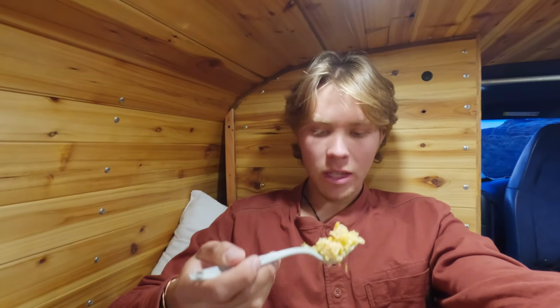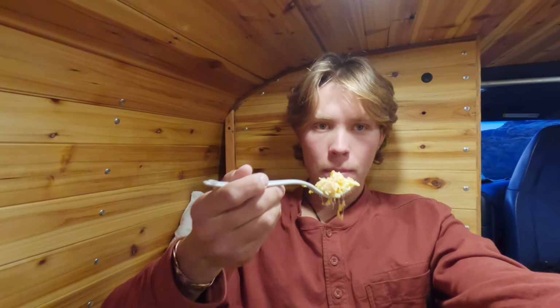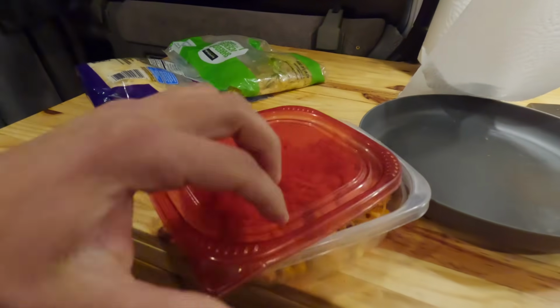Still good. Still pretty good. Alright. Got some dinner for tomorrow night. And a full belly. Can't complain about that.